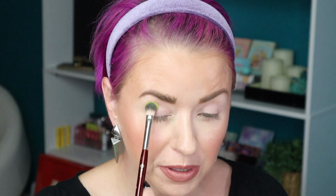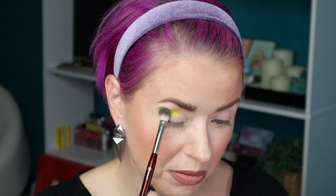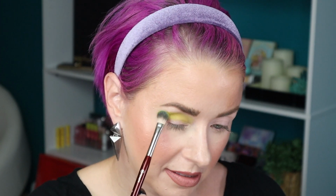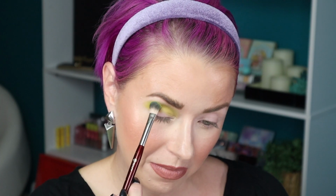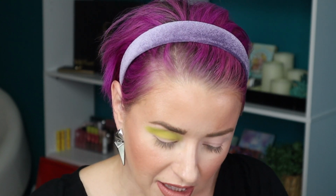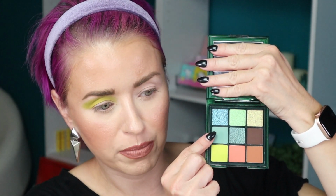Now I'm taking this lime green shade on a BK Beauty 206. That is beautiful. There's just something about green shadow, guys. Like just any shade of green, I just love it. I love using green shadow. This shade is really pigmented. I didn't need a lot of this shade to get this look, to get this intensity, and I like that. Really nice.